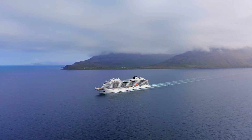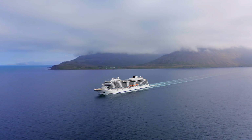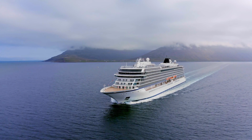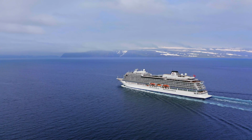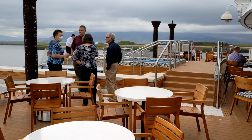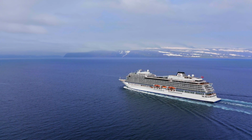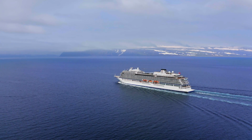Now keep in mind that every one of the ocean ships in Viking's fleet has basically the same layout, same floor plan, so all these cool little things I've shown you in this video, you'll find them on every one of the Viking Ocean cruise ships. And as far as the big things that set Viking apart from most other cruise lines, the way they don't nickel and dime you, the total lack of any children aboard, and their wonderful thermal suite that you can use at no additional charge, that's a whole other video. You should see a link to it in the upper right corner of your screen right now.